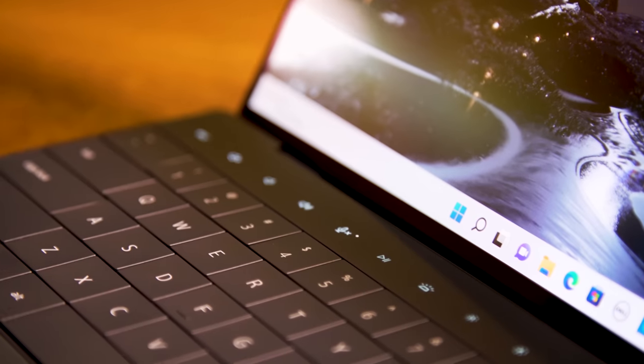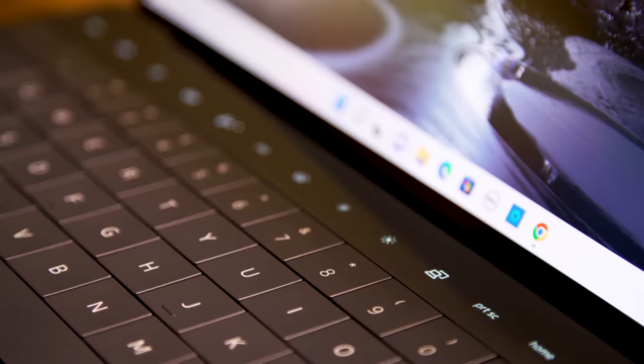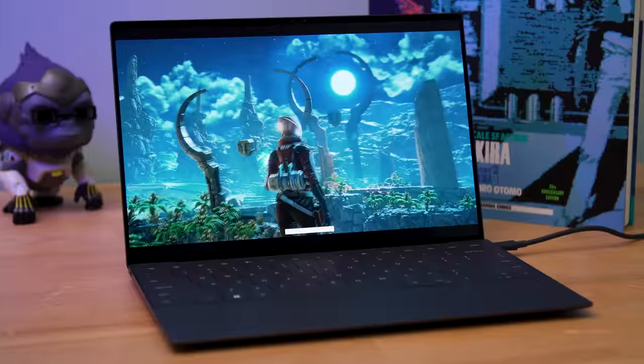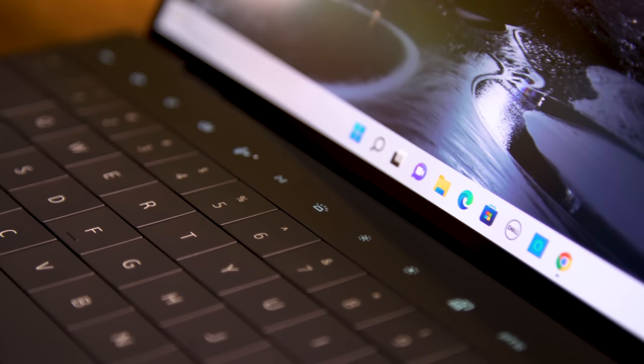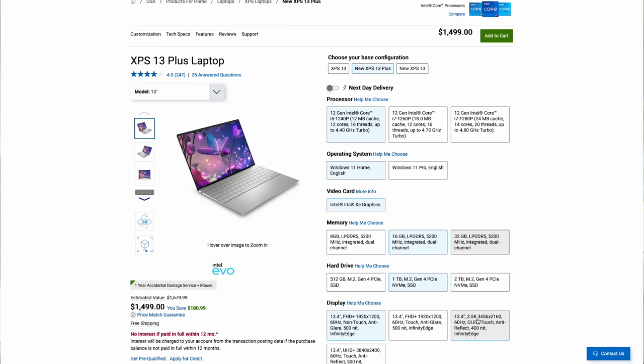The XPS 13 Plus starts at $1,200 with a 512GB SSD, 8GB of RAM, and a 1920 by 1200 Full HD Plus LCD monitor. As usual, I'd suggest bumping up to 16GB of RAM and a 1TB SSD for $1,499 if you're planning to keep using this for more than 4 years. And if you want OLED with these specs, you have to spend at least $1,799.